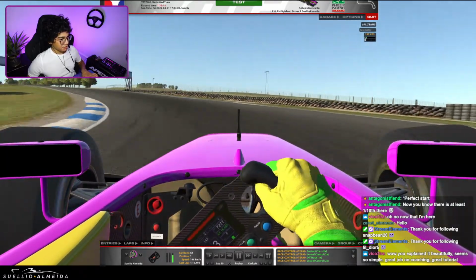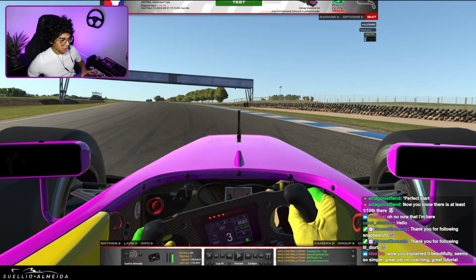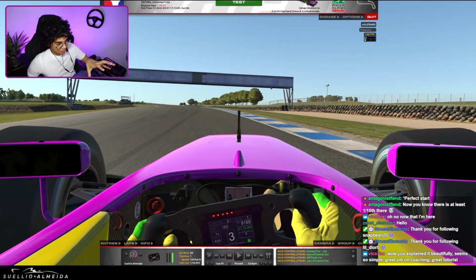On the way up, there's a little bit of grip around here. It feels grippy, but then around here, you're starting to fall just a little bit. So there's a bigger chance of spinning on the exit here, the very exit. Around here, that's where you generally spin. So be careful with that.